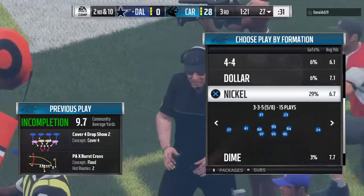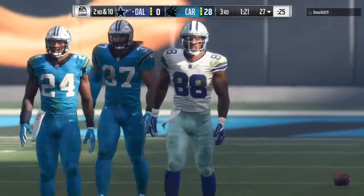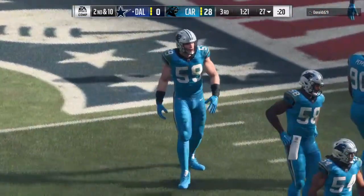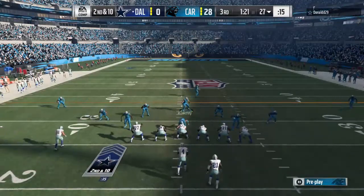This secondary really put this receiving corps on lockdown. Listen, they've worked together like a basketball team that's playing excellent defense. Great communication, doesn't matter whether it's man or zone. And especially against deep balls, as we saw there, they're not giving up anything to them. Unable to connect on the first down pass play. Now it's second down.